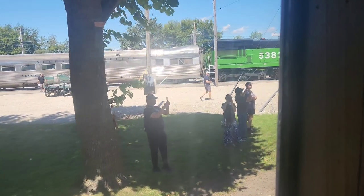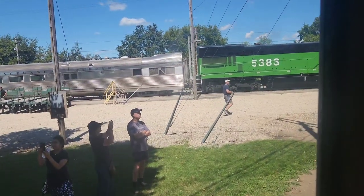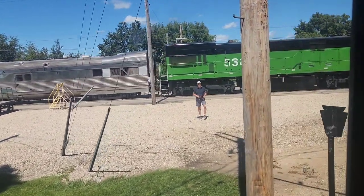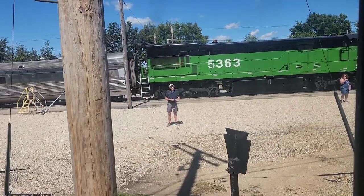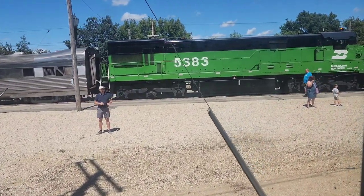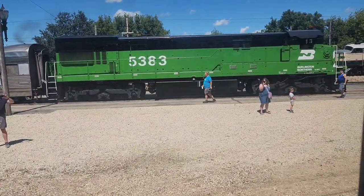So the locomotive that ended up coupling to the caboose train was the Green Bay Western locomotive, and it was one of the only locomotives at the museum that I never had got a chance to ride on, and I was very happy to get a chance to ride on it. And it was very smoky, with it being an Elko. And here's another good shot of 5383 as we drove past it.